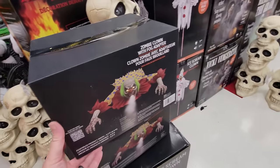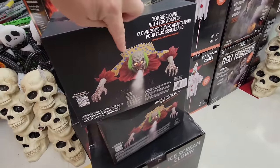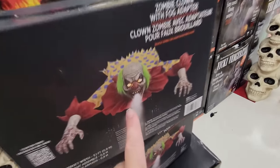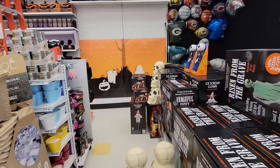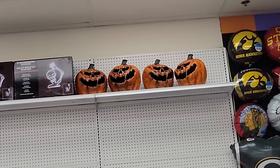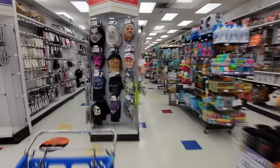And look at this one, it's a zombie clown. I don't know if he actually crawls. I don't think so. I think he just lays there and you hook the fog machine up to him and the fog comes out his mouth. All right, they're actually setting things up over here, so I'm not gonna go over there and get in their way, but look at this. We have some rotten looking pumpkins up here. Those are totally awesome. Otherwise, let's go on back here and see what else we can find.